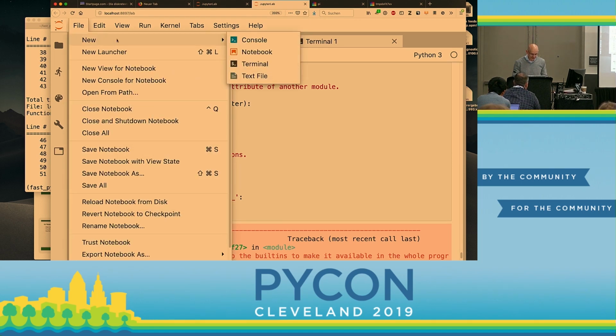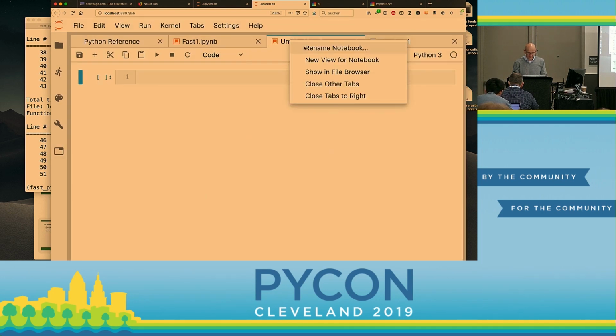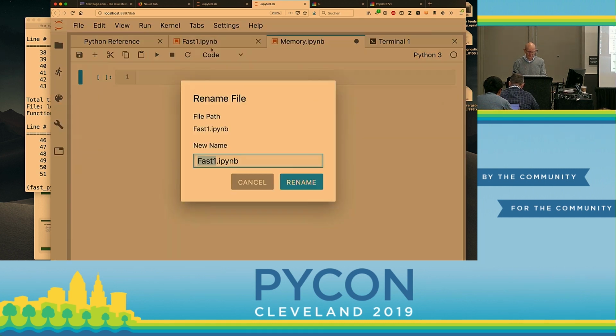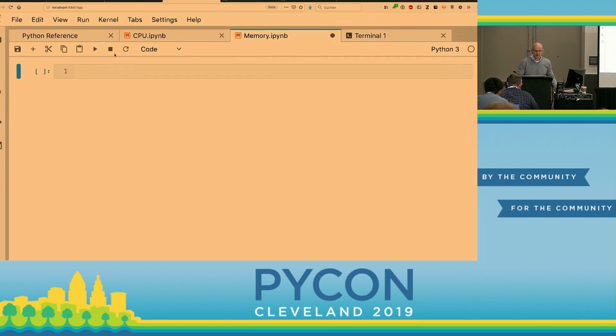And I keep going with memory profiling, and maybe that's a good idea to make a new notebook. I call this memory, and then the other name wouldn't be fast one, it doesn't make a lot of sense. I call this CPU, so it makes more sense. Okay, the next thing would be memory profiling, and this is a totally different topic. So very often when you talk about making things faster, you talk about CPU.